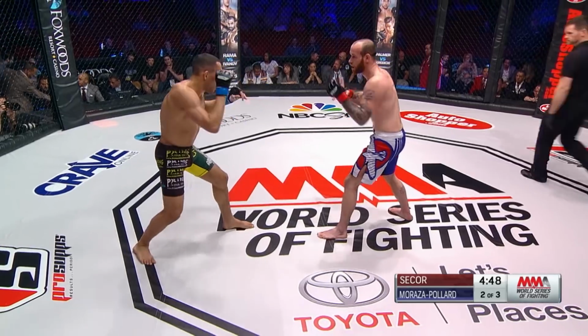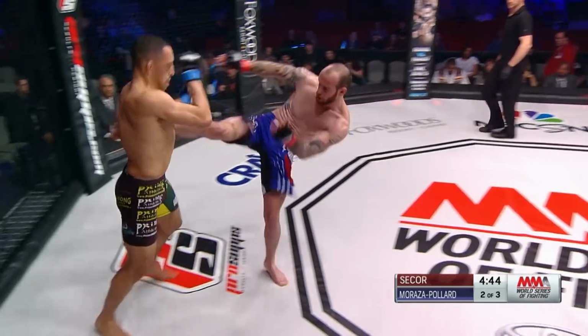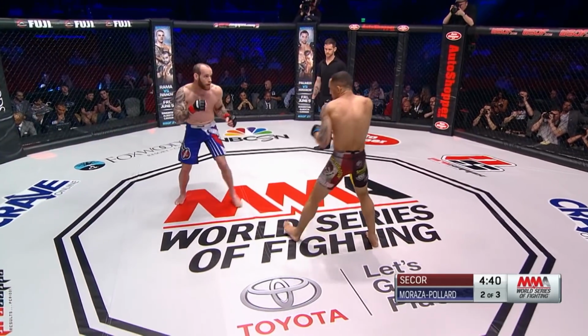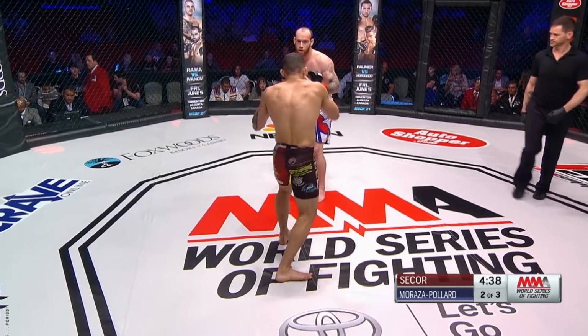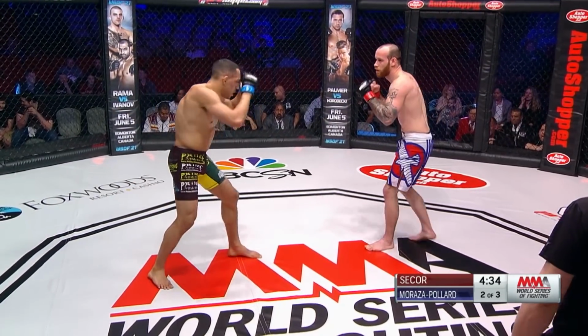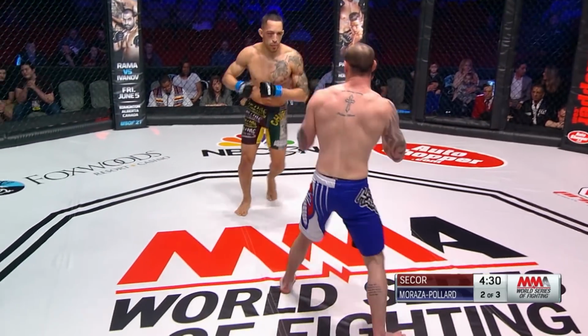If you're in his corner of Moraza-Pollard, what are you telling your fighter? Use that range. The only way Secor's going to take it down is if he closes that distance. You've got a 6.5-inch reach advantage. Punish him every time he tries to close the distance. Pump long, straight jabs. Use that to set up your cross. Use that to set up your kicks. But control that distance and use it with your punches.